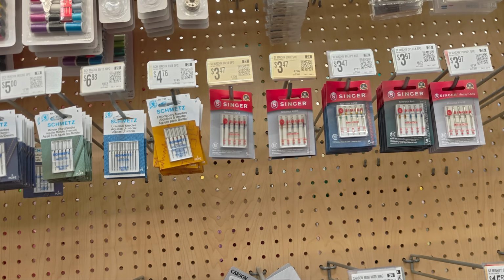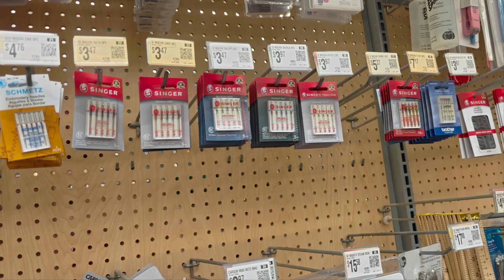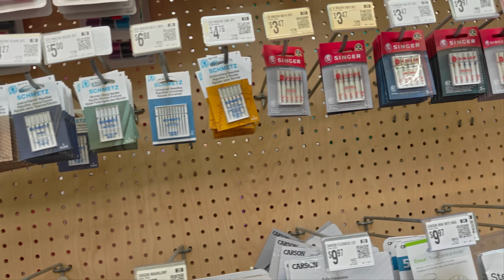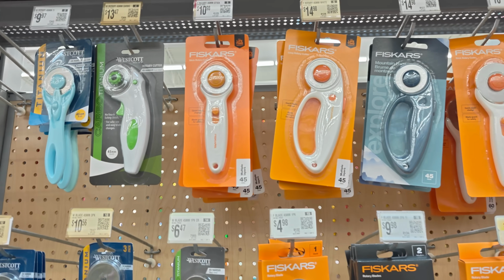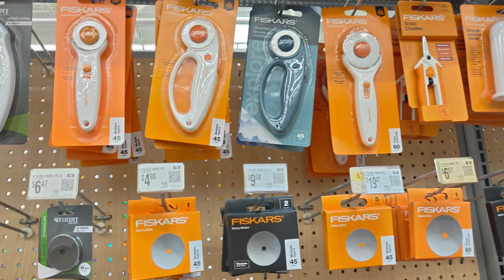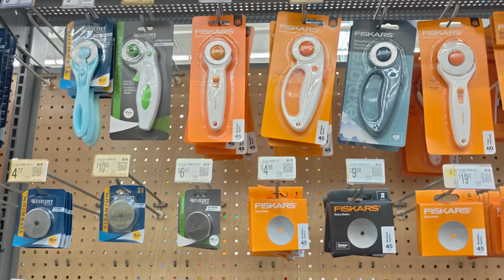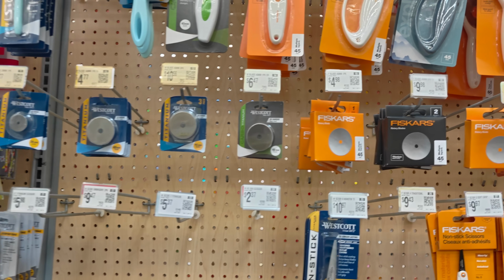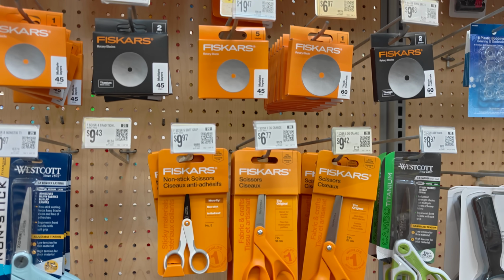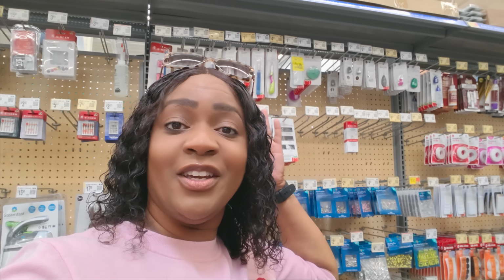Now at Joann's, they range anywhere from $8 to $9, so just be mindful of that when you're going to your local Walmart. So once again, I am currently in Walmart looking at these prices. Now look at these rotary cutters. The rotary cutters are $10.98. Look at that. Rotary cutters at Joann's are anywhere from $29 to $30. Sometimes you can get them from $19.99, but just be mindful to check out your local Walmart for your next notion deal. Let's go. All right, so that's my time in Walmart, checking out the deals right here.